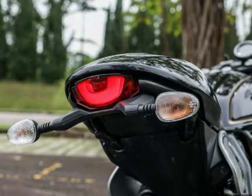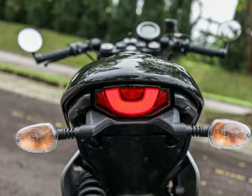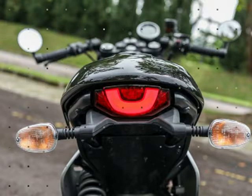Inside the cockpit, there is a single round LCD digital gauge mounted asymmetrically, conveying all the necessary information. ABS is, of course, standard, while there is no traction control or ride modes, with a USB socket under the seat completing the rider conveniences.